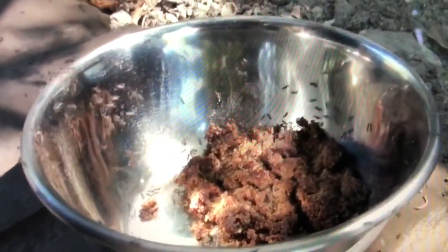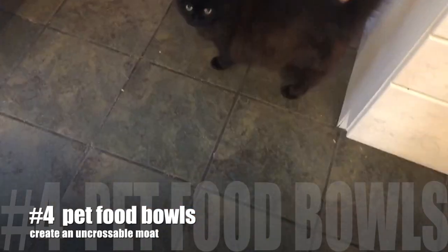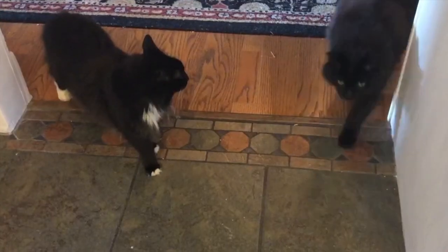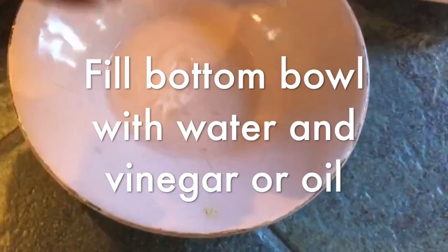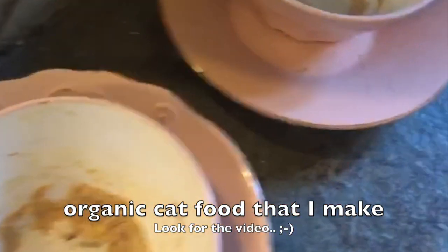And how many times have you found your animal's food bowls covered in ants? Oh, I'm so sorry about the ants. You guys don't like them, do you? They get in your food. Simply make a little moat using a bottom bowl, fill it with water and vinegar or oil. The ants will not cross it.